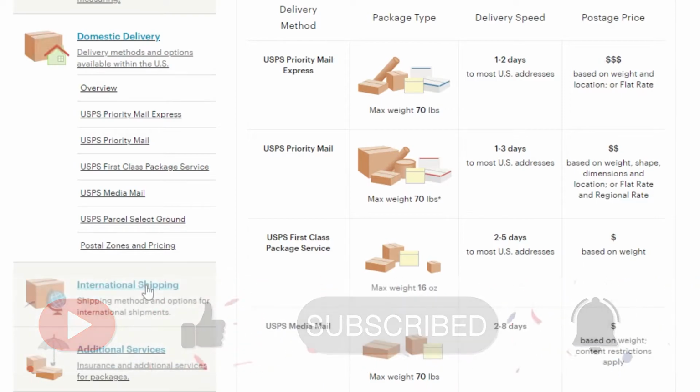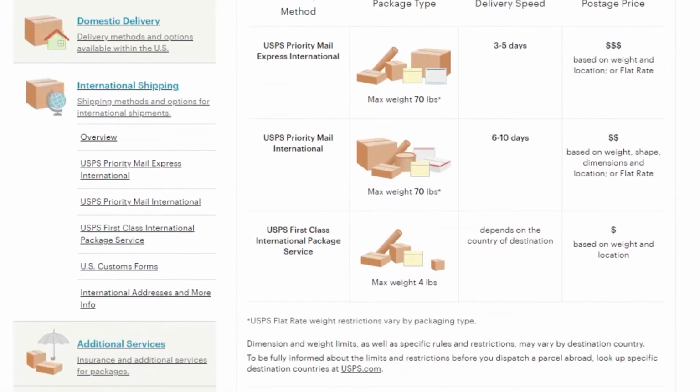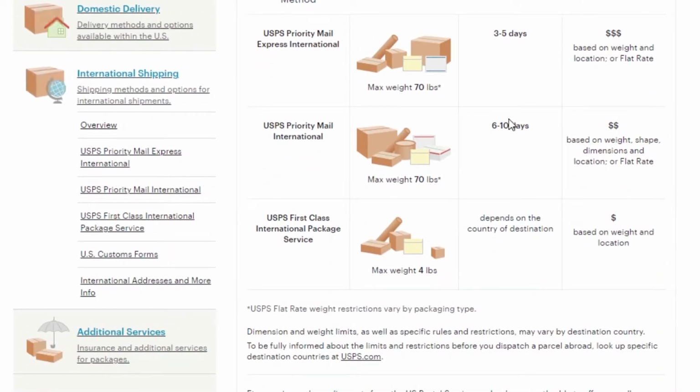And then you can go to international shipping as well. If I'm shipping internationally, I want to know these things. Internationally, you can see the minimum time it will take is 3 to 5 days. For USPS Priority Mail Express International, the maximum weight can be 70 lbs, which is nice. But look at this, USPS First Class International Package Service can only hold 4 lbs, so that's a little drawback, because what if you want to ship a product which is more than 4 lbs? You'll have to pay more, and the deliveries are 6 to 10 days also. It depends on the weight and location.